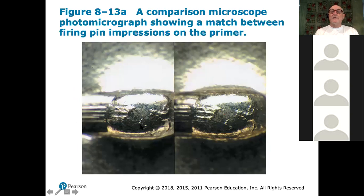And firing pin impressions can be extremely important. Just look here, you've got a suspect bullet and a test bullet. And all these markings, the whole structure of the firing pin marking here imparts individual character. And it is apparent looking at these that these two are identical, that they were hit by the same firing pin. In other words, the implication being they were fired from the same gun.